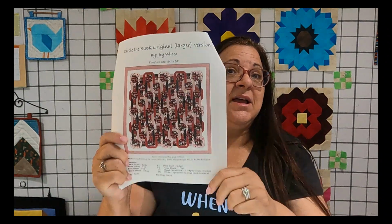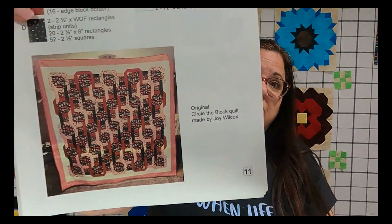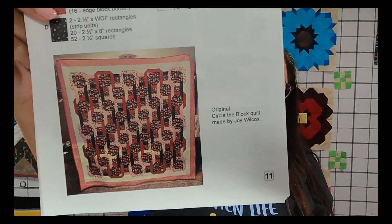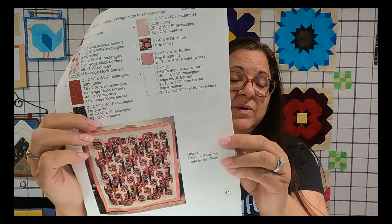And then it has instructions on how to make the block, but it also has a picture of Joy Wilcox's original quilt and the instructions on how to make it larger. And so here's the actual picture of that quilt, the physical quilt. This one is 84 by 84. It does use yardage to do this one. 2 yards, 1 3/4, 3/4, a half, and then 1 1/4 for the border. Wow. So anyway, you have the smaller one with what she sent out. You have the bigger one, which is the original pattern. So you have instructions for both.